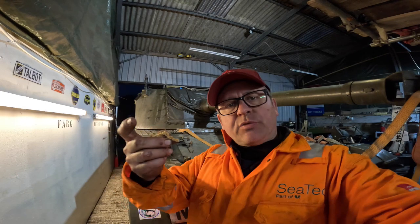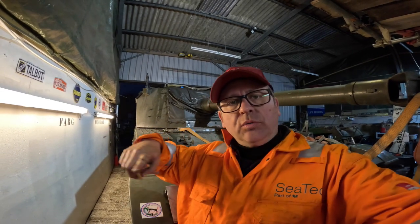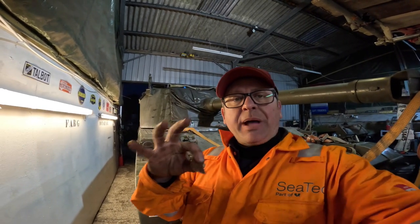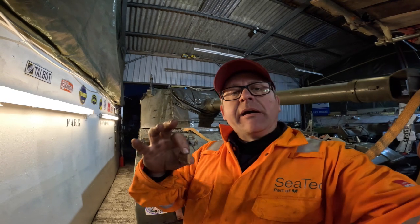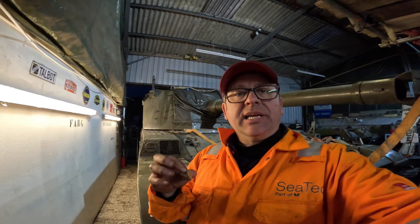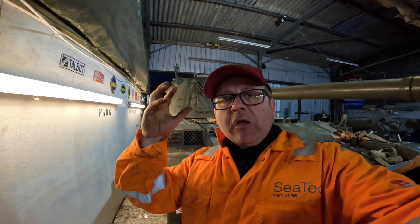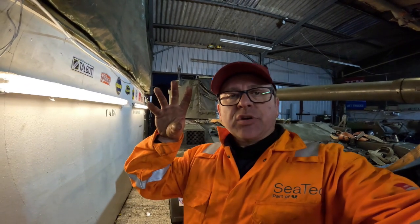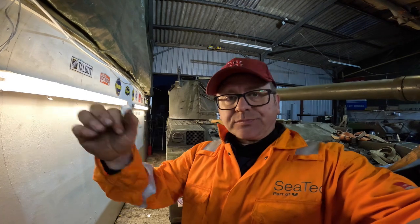That involves us recoiling the gun, cutting a hole in the high pressure chamber. That's basically where the cartridge powder is ignited. We need to cut a hole in the top of that part of the barrel so we can never put a round in it again. Also, we need to drop out the breech block. The gun has got to be in battery, which means it's got to be engaged and fully forward.